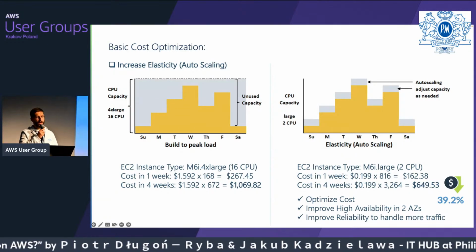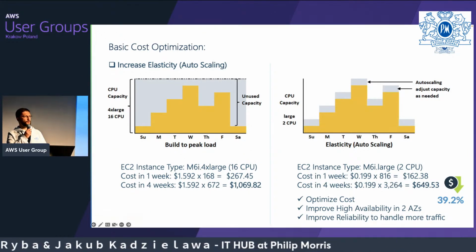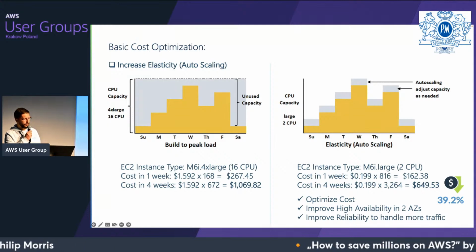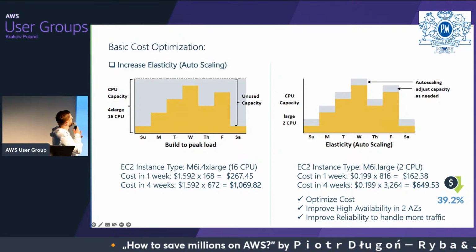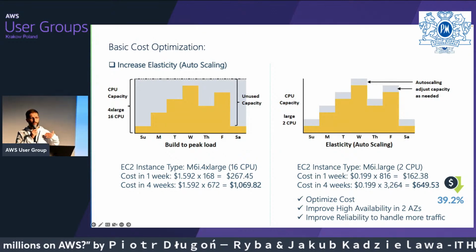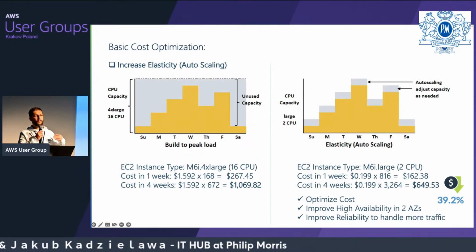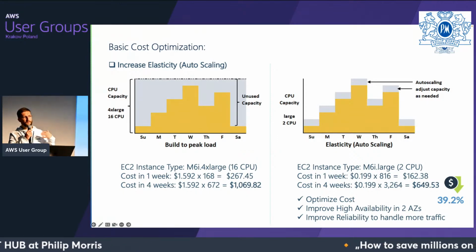Yes, we can simply switch to auto-scaling, properly design our services, optimize costs, and improve the high availability, because we'll have more than 1 or 2 instances, so our resilience will increase. At the same time, we can save up to 40%. This is a simple case. Maybe the amount is not huge in dollars, but in percentage it is 40%. And if you multiply by 100 accounts with similar resources, you can save really a lot.